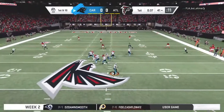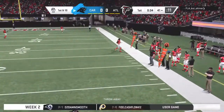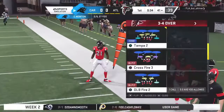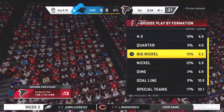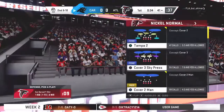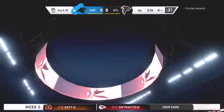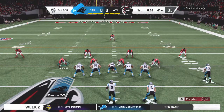This is Newton off the play fake to McCaffrey. Eluding the pressure right. And that's going to be incomplete. Yeah, that one sailed on him. You've got to make sure you give your receiver a chance to come down inbounds because they are very gifted. They'll make the circus catches, but they make them out of bounds. That does you no good. Here now is 2nd and 10, again from the 41.